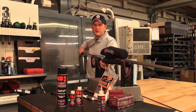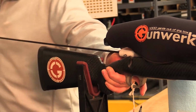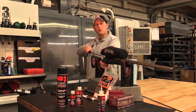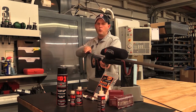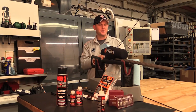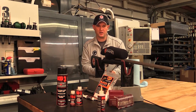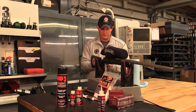And this is where this process becomes a little monotonous because you're going to want to get 40 to 60 strokes through your rifle, and then we're going to stop. We're going to throw some patches through it, and then we're going to check and see if we've got all the fouling out of it. All right, I've got 50 strokes through there. My arm's a little sore, but what we're going to do is run a couple dry patches down the bore to get out all that copper fouling that we've removed.